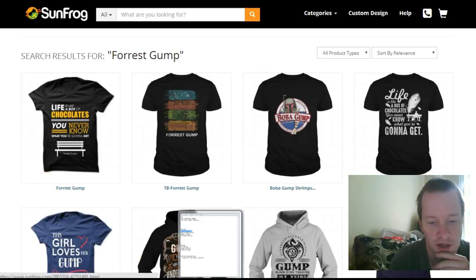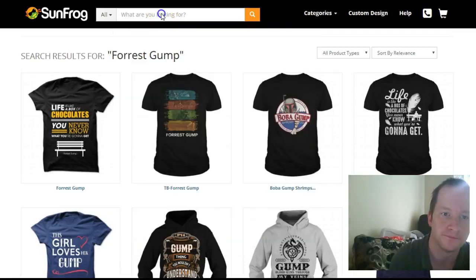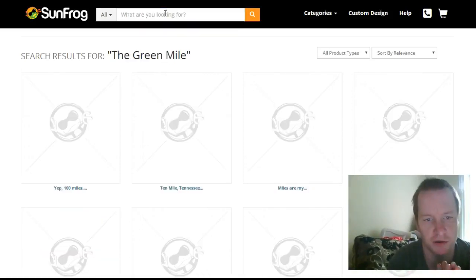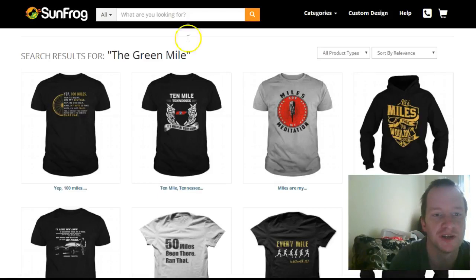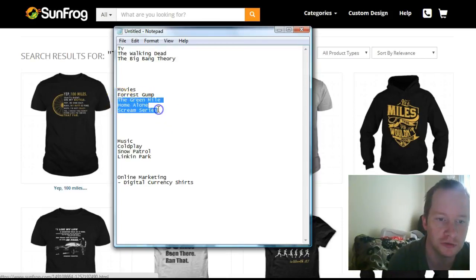So we got Forrest Gump, so let's look at, I don't think the Green Mile had anything. So I may just do this one, Green Mile. So the Green Mile looks like there's not a lot of references here to the movie, so these are all other topics. So Green Mile isn't one that we would target. So I'm going to go to the bottom here.